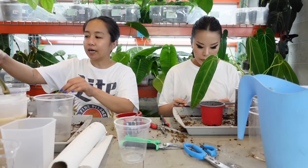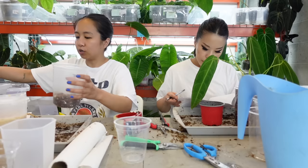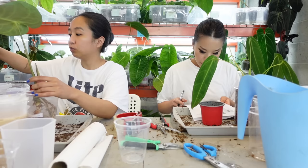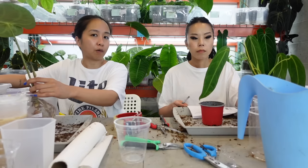So yeah, you should give it a try first on a plant that maybe you don't care about as much and see how it reacts and see if it's for you. But I do it all the time. I don't know if Alice is a huge root chopper. I feel like she's a bigger propagator than I am. Rather than chopping the roots, we'll just chop the whole stem.